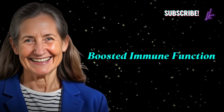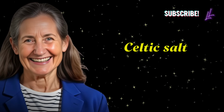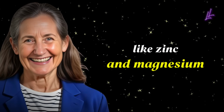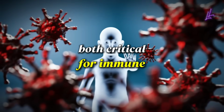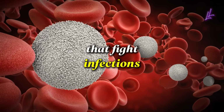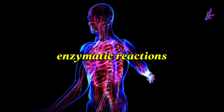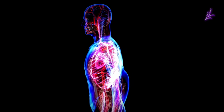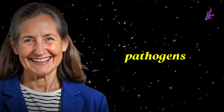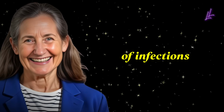Boosted immune function. A strong immune system is crucial for overall health. Celtic salt supports this by replenishing essential minerals like zinc and magnesium, both critical for immune function. Zinc helps produce white blood cells that fight infections, while magnesium supports numerous enzymatic reactions involved in immune defense. Baking soda's alkalizing properties create an environment where pathogens struggle to thrive, potentially reducing the risk of infections.